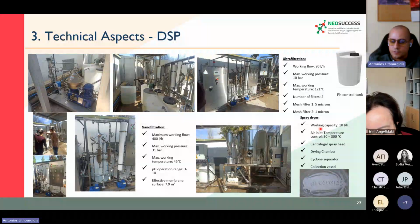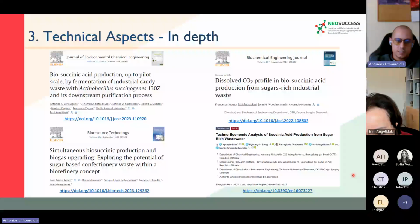And then we actually get our final product, the succinic acid powder, which is very valuable and can be used for so many things.